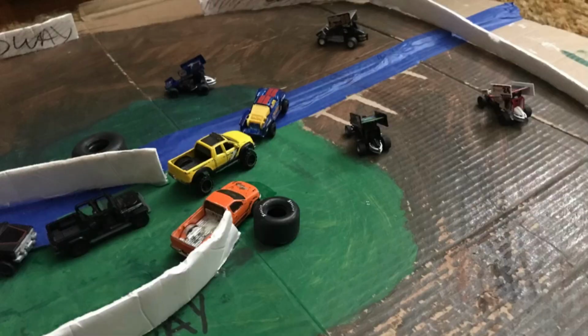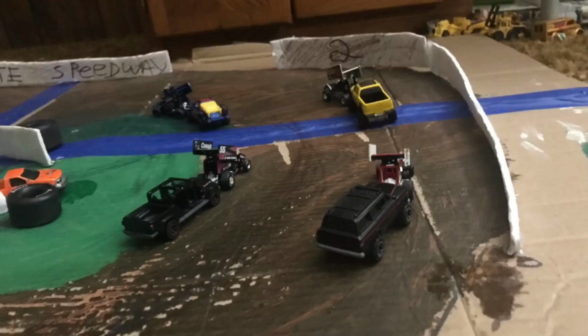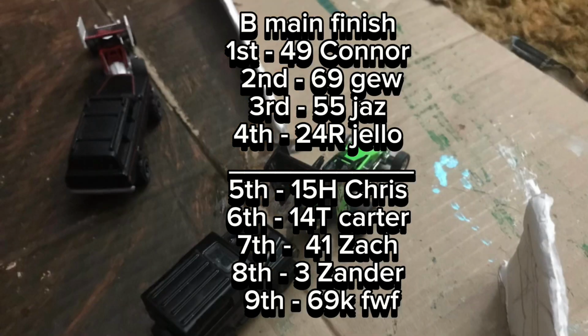Well, since there's only 4 left, we are going to call it. So, yeah, those 4 transfer on. B main finish, it's Connor, GW, Jazz, and Jello, who move on to the A main. And then drivers who go home, it's Chris, Carter, Zach, Xander, and FWF. Hopefully FWF has a good finish.